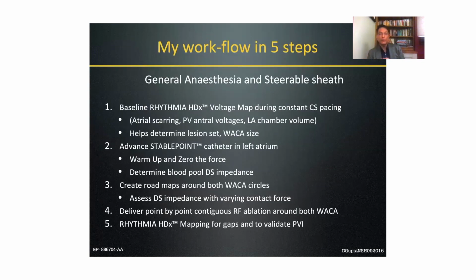So my workflow is quite simple, really, and it's consistent across all cases. And consistent across platforms as well. So the first step is to create a baseline voltage map of the left atrium. So if the patient is in atrial fibrillation, I would cardiovert the patient, and during constant coronary sinus pacing, I would create a voltage map of the left atrium. Obviously, with the Boston Scientific technology, you would use the Rhythmia voltage mapping using the Orion catheter.